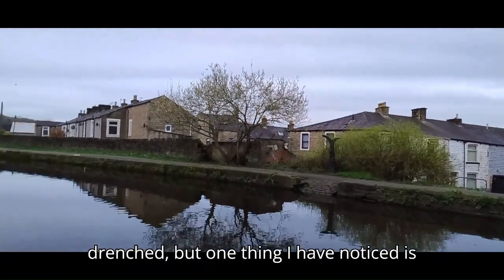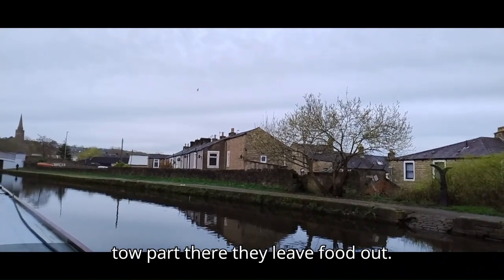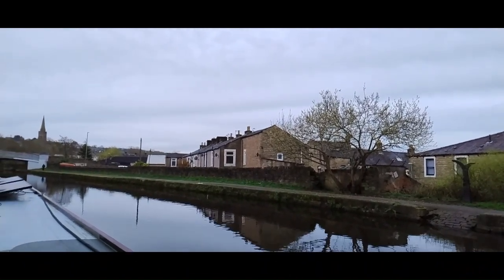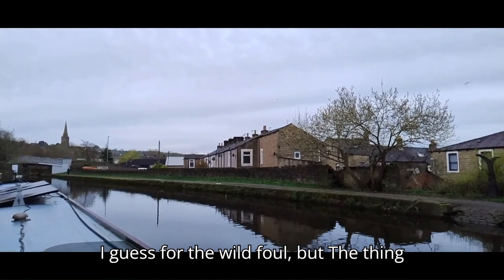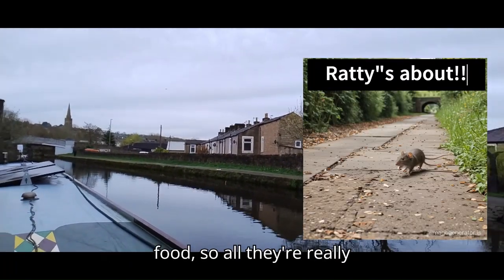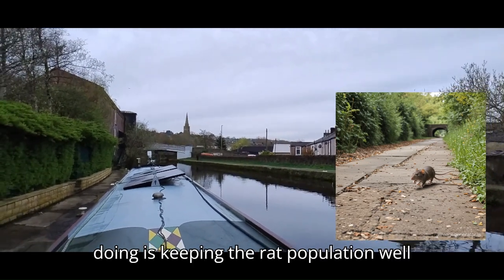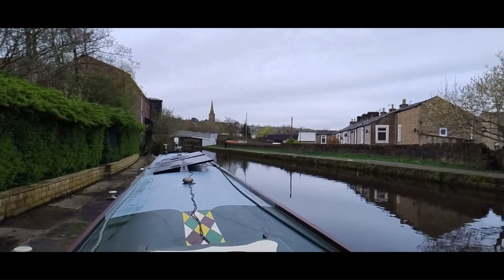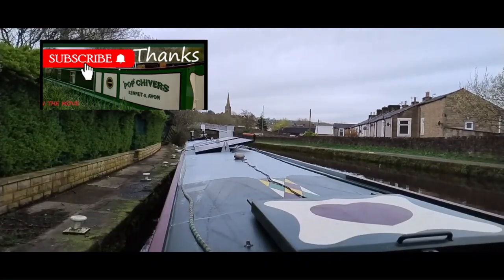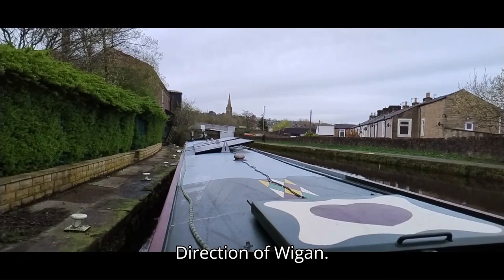But one thing I have noticed is there's lots of people up and down on the towpath there. They leave food out, I guess, for the wildfowl. But the thing is, when there's nobody about, there's loads of rats all coming and eating the food. So all they're really doing is keeping the rat population well fed. Right, let's head off. Direction of Wigan.